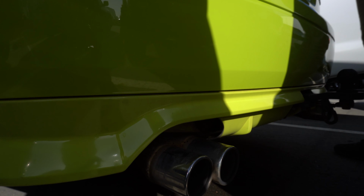XR5 sold for too much money. It was pretty much sold for what we could sell the car for secondhand. Was that it? I think that was it.